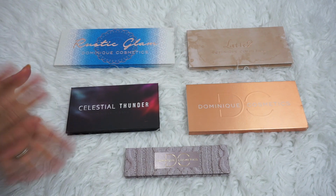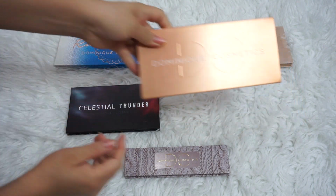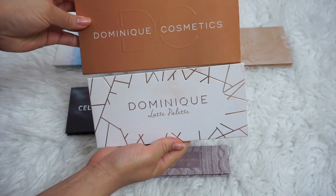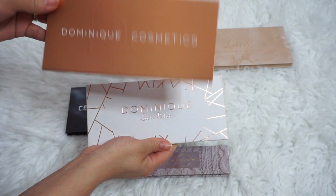Okay, these are all my Dominique Cosmetics eyeshadow palettes. The first one I purchased from the brand was this one, which was her first release. This is the Dominique Latte palette. I did keep the sleeve on this one just because I thought they were both really pretty, and I just didn't want to throw this away. I mean, that's beautiful. I love the way it looks.